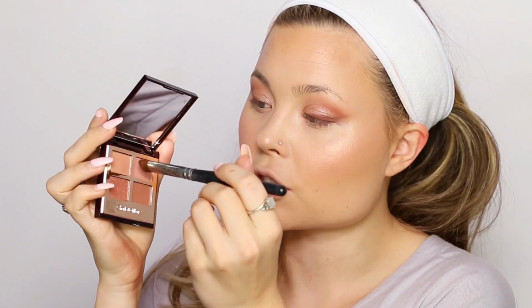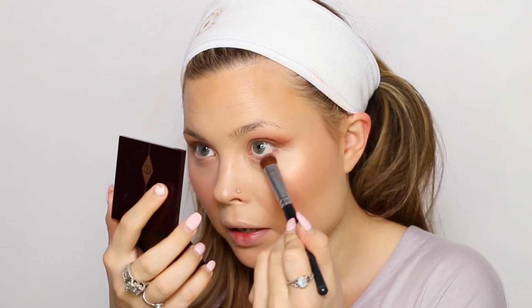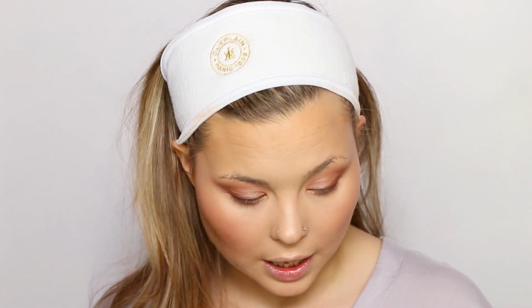And then with that, let's move to the lower lash line. I'm gonna grab that mid-tone shade and just lightly run it across the lower lashes. Not a big deal, but it keeps it nice and smoky. And that's pretty much the shadow done.